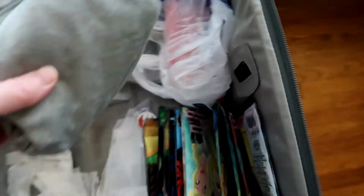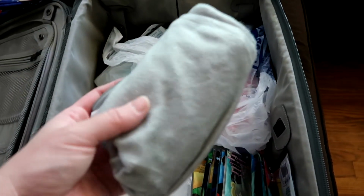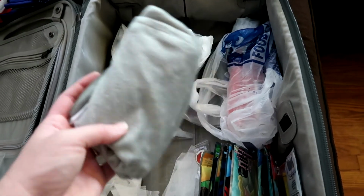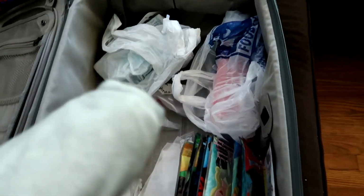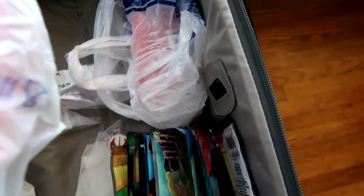This one is my neck pillow. The kids keep theirs in their room because if we take road trips where we're going there and back in one day, they can use them while we're going. I usually don't use mine because I do a lot of the driving, but I'm probably going to take mine this time anyways. And these more toothbrushes. No, I know what these are.